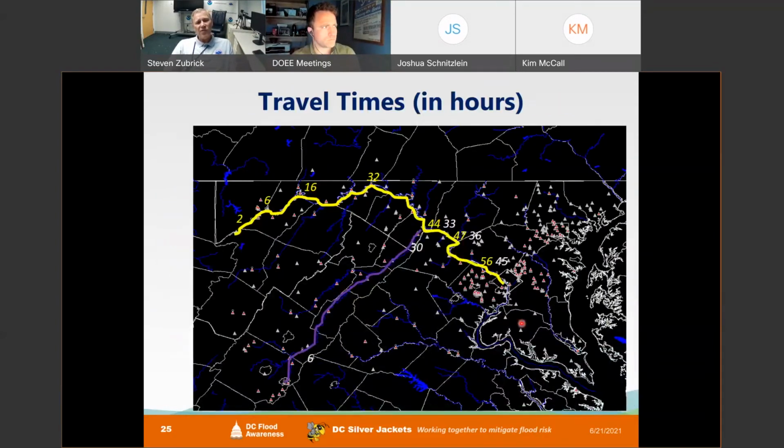Quickly on travel times, basically on river flooding, if you go back to the headwaters of the Potomac in western Maryland, out in Garrett County, how long does it take the water to drain down into the district? You can essentially drain from the westernmost part into the district in about 2.5 days. So even if we have a prolonged rain event, it would be rare for the Potomac River flooding to last more than a handful of days.